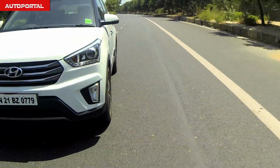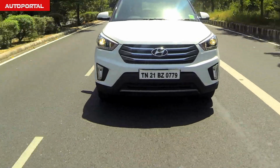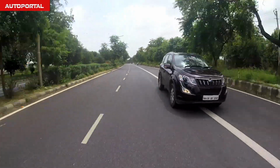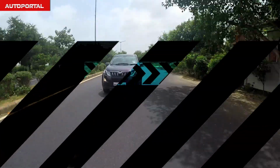This is the Hyundai Creta. It's a car that Hyundai calls the perfect SUV. And just to verify that claim, we decided to take along another SUV which has been in the Indian market for a long time, Mahindra's XUV500. So, let's find out which one is better and which one makes more sense for your money.